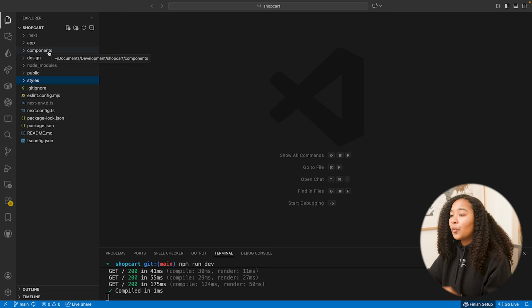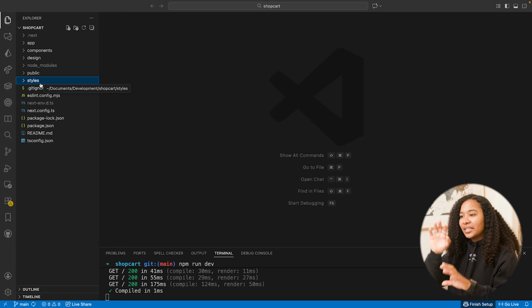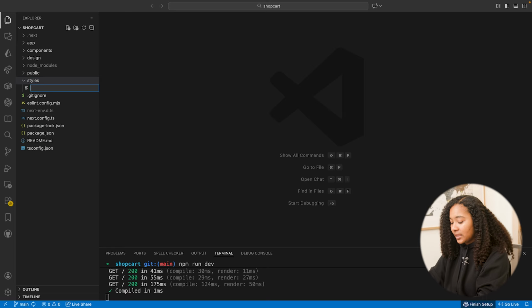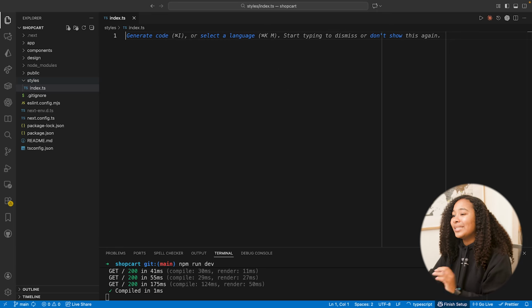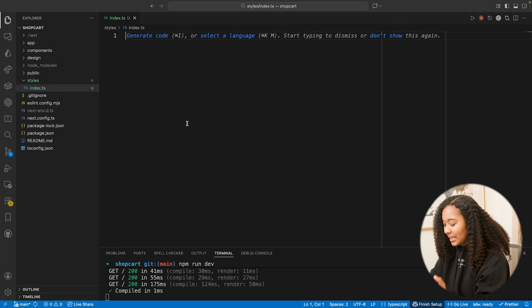Hopping into the app, I've created a folder called components where I'm going to put all my components, and another folder called styles where I'm going to put all of my style information. I like to set these up from the beginning so that we work in a very clean and orderly way. First things first, I'm going to create a new file in styles, where we save all of our color information to keep things organized.